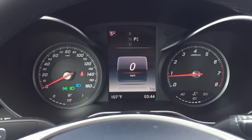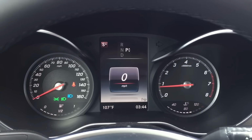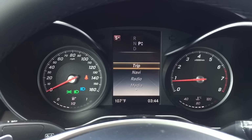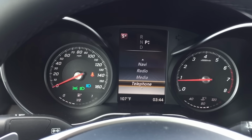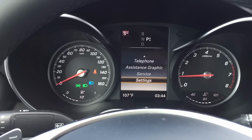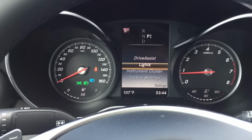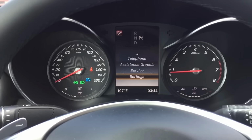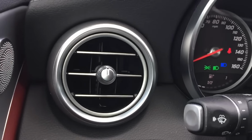And here is a closer look at the instrument cluster with a large screen in the middle that shows important information directly in front of the driver. There you have trip, navigation, radio, media, telephone, assistant, graphics, service, and settings. Inside settings you have drive assist, light, instrument cluster, factory setting. And you can control it via the buttons located on the steering wheel.